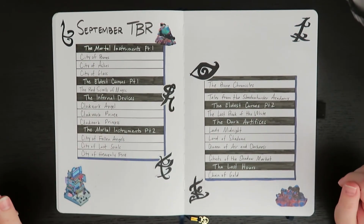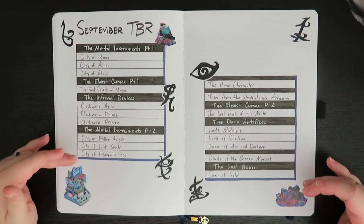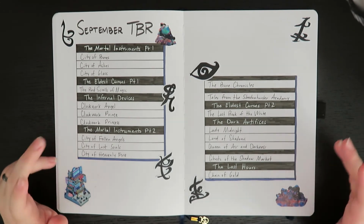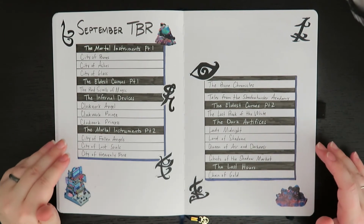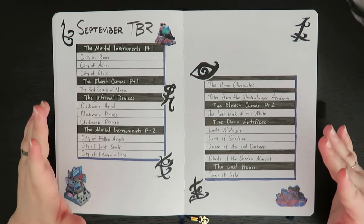So now we have the September TBR. I am doing a way of reading that Riveted Lit has put out. I will leave the link for that down below, but I talk about it more in my actual vlog that I've started doing. This is based on an order that Cassandra Clare actually talked about a few years ago.